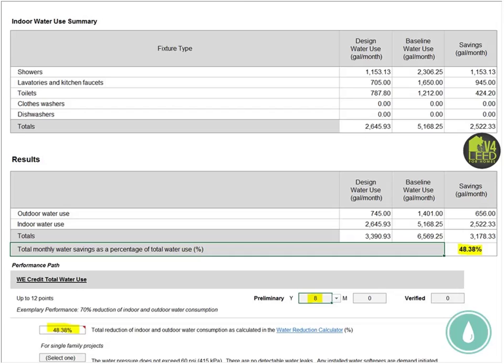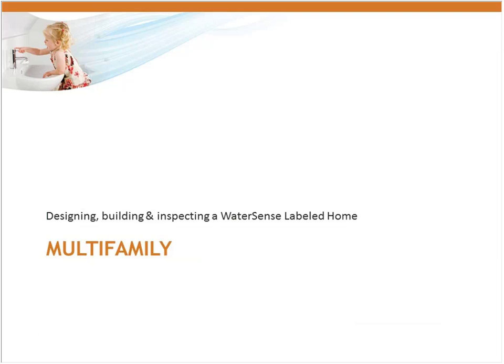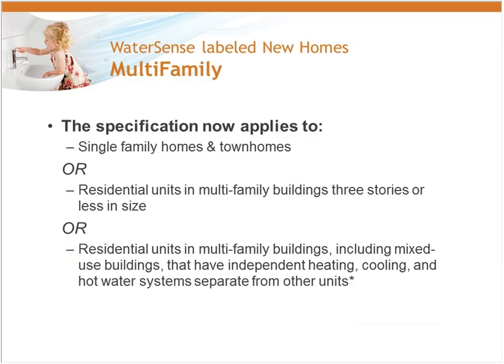Okay, so now we're going to look at multifamily and how all of this criteria applies to multifamily settings. The requirement for multifamily is that buildings have to be 3 stories or less. So we're not doing any high rises at the moment. And then each unit, including in mixed-use buildings, has to have independent heating, cooling, and hot water systems.